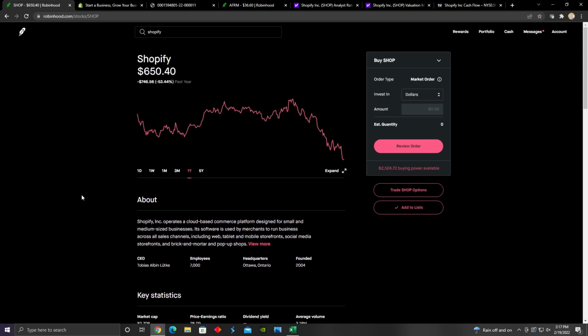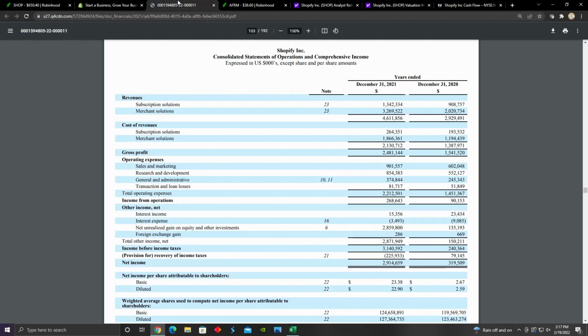And so Shopify, even at the $650 price that it is right now, declining from an all-time high of $1,600 per share, could still potentially be overvalued if we are including these once-in-a-blue-moon income streams that might not occur again in 2022.